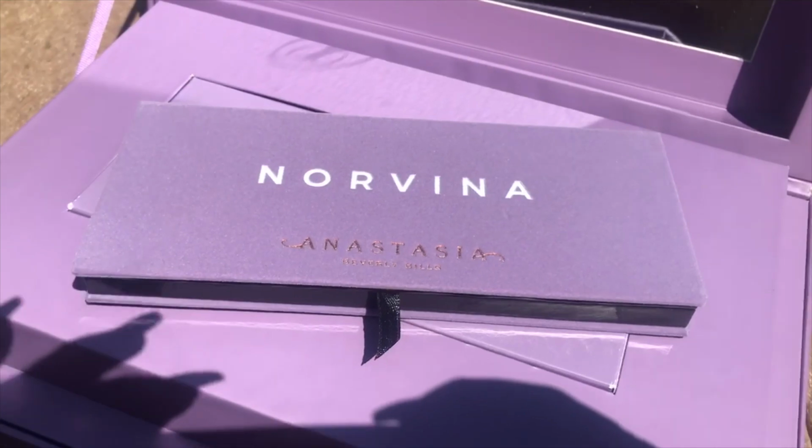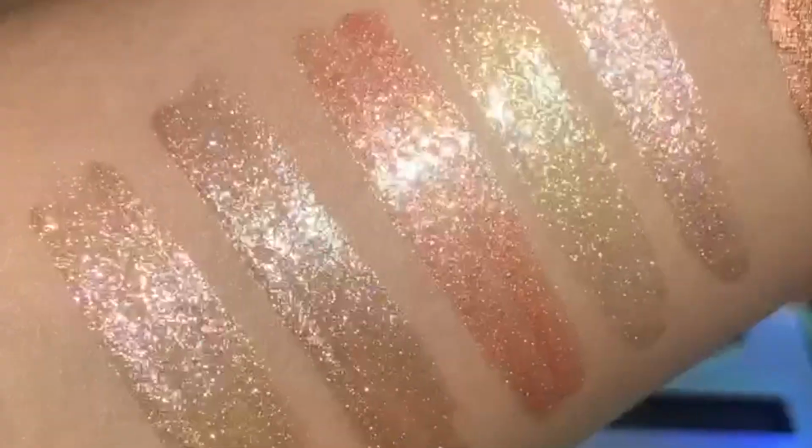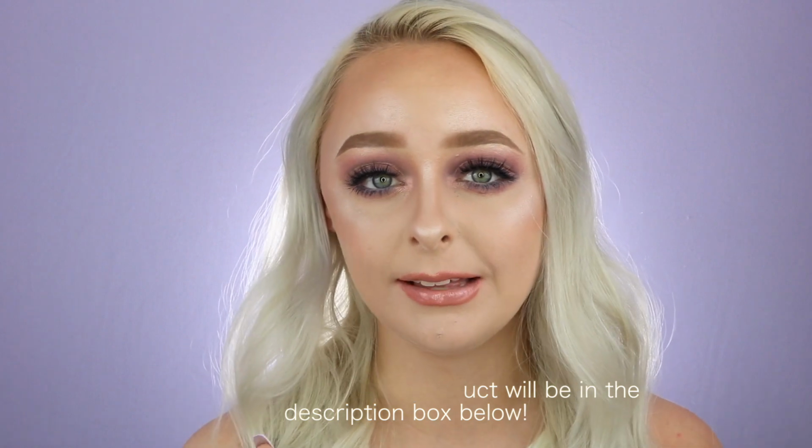So today we're going to be talking all about the Norvina palette and all the new products that launched with it. ABH released a ton of new products for the mid to end of summertime. The new Norvina palettes, the new liquid glows, the new liquid lipstick that came with the Norvina palette, as well as the new glitter glosses, which I'm super obsessed with, all going to be launching on the 17th of July. So if you're interested in hearing about those, seeing swatches, as well as a mini demo using the Norvina palettes, let's just jump into our first product.